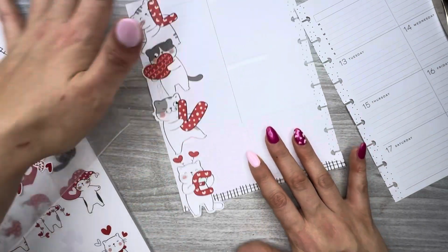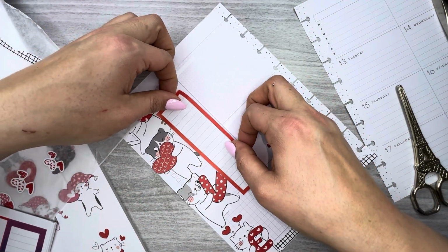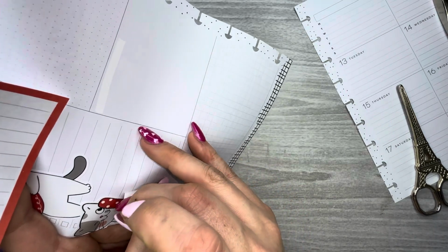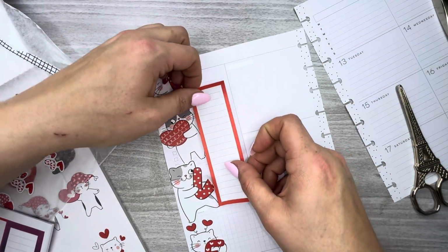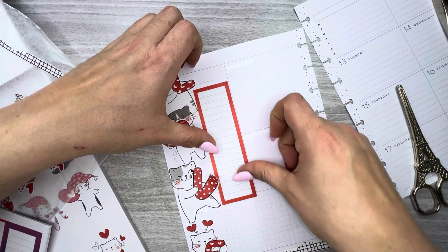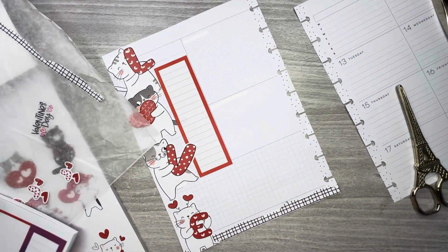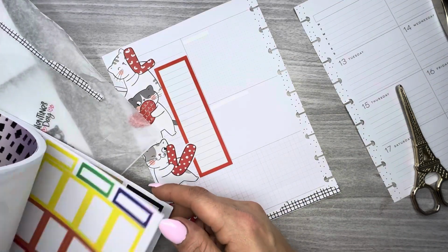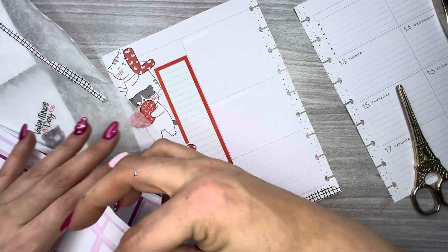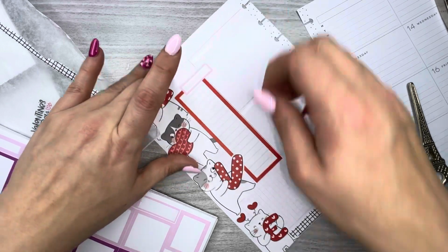So, anyway, okay, I'm going to trim. I'm grabbing my long box here. Let's see, I'm going to lift this up a little. I'm going to cover up one of their tails, but I don't want to cover up the V in love. Here we go. And let's see, I'm gonna go to monthly boxes and grab a pink small box here. And I'm gonna layer it kind of over right here.